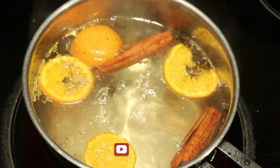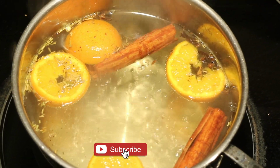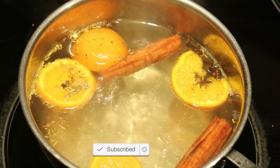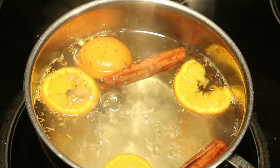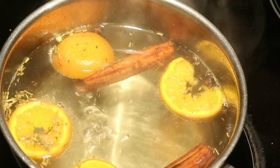I can guarantee you it'll make your home smell good for at least 2 days. What I really love about this recipe is you can actually save it. I save everything and put it inside a Ziploc bag and put it away for when I have company, and when my company leaves, I drink it as tea.